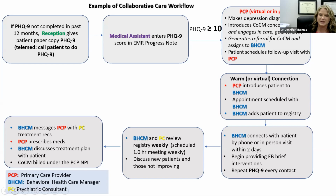So once they have their site consultant time, the site consultant will make their treatment recommendations and put a very brief note into the EMR. And the care manager then passes the ball and notifies the PCP. So your care manager would say, met with site consultant today. She's recommending we increase sertraline from 25 to 50, recommend problem-solving therapy. And so I'd receive that message as the primary care provider, and then I would prescribe those medications.